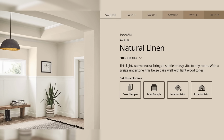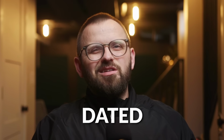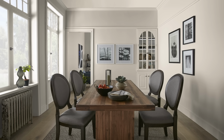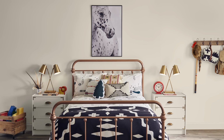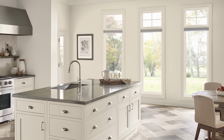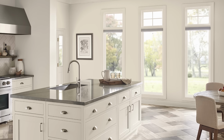This one's your classic comfort color. It's warm, but not beige in that dated 2005 way. It's what happens when beige grows up and starts doing yoga. Natural Linen has these subtle, sort of bronzy undertones that create a really cozy sunlit feel, especially in living rooms or bedrooms with wood floors. It ties beautifully into rattan and just woven textures in general, taupe accents for sure. It's the kind of color that makes a space feel like it's been lived in intentionally.